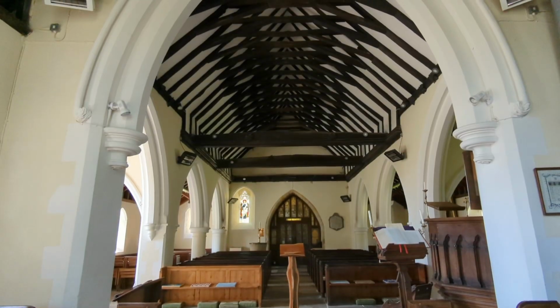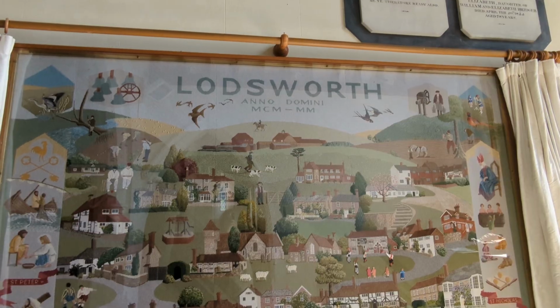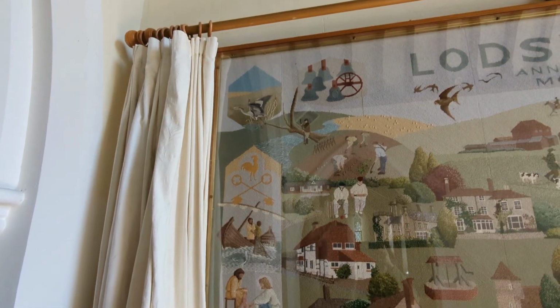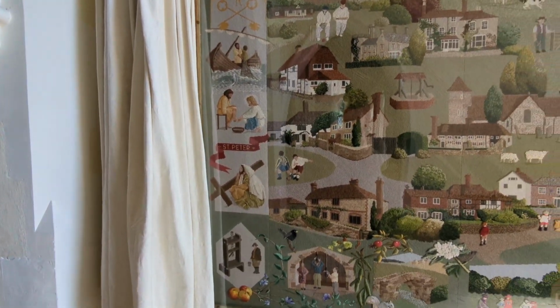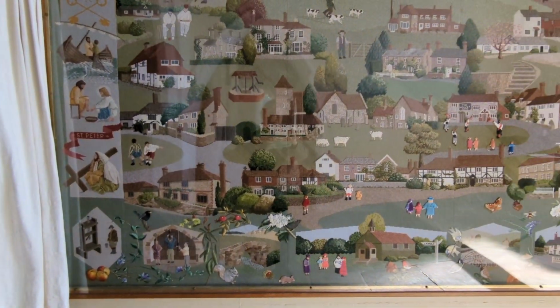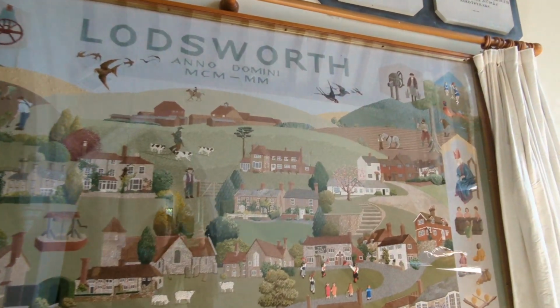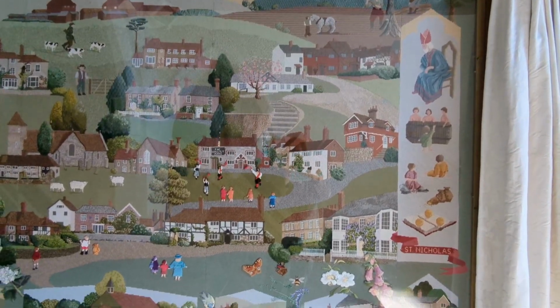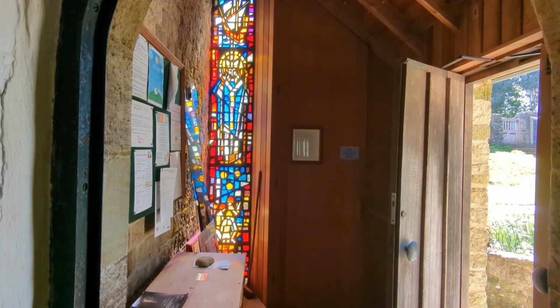Looking back from the chancel to the nave, you get a better sense of the roof structures. Here is the Millennium Tapestry depicting Lodsworth life, past and present. This impressive window, designed by A.E. Bass, is of St Nicholas and the Bishop of Myra.